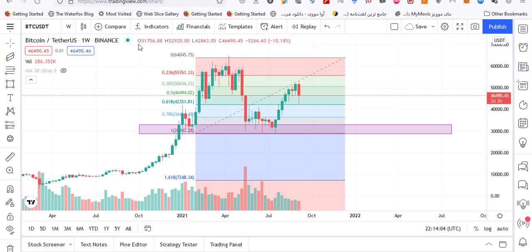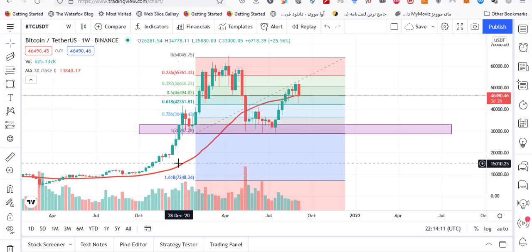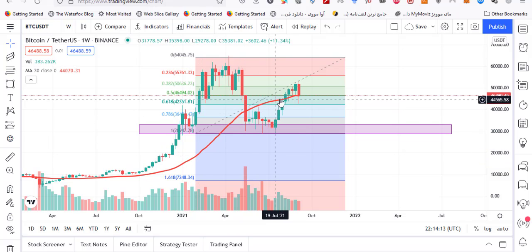Okay, here we have a kind of confusing conditions, so we draw a moving average for 30 days, and it's here again in the borderline of this. So in my opinion, it's not a good condition for Bitcoin today. Everything here on the chart is against it.